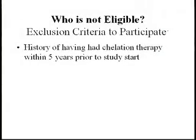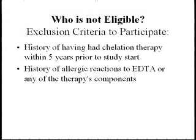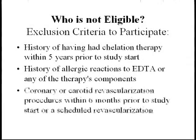Who's not eligible? Anyone that's had chelation therapy within 5 years prior to the start of the study. That would confuse the whole results. If you happen to know you were allergic to EDTA or Procaine, for instance, then you wouldn't want to be in the study. If you've had coronary or carotid revascularization procedures within 6 months prior to the study, or you're scheduled to have one, then that would not make you eligible for the study.